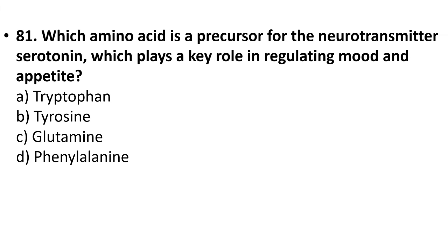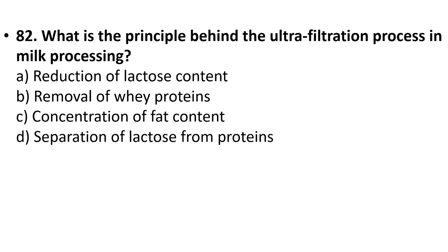81. Which amino acid is a precursor for the neurotransmitter serotonin, which plays a key role in regulating mood and appetite? Tryptophan, tyrosine, glutamine, phenylalanine. Your answer is option A, tryptophan. 82. What is the principle behind the ultrafiltration process in milk processing? Reduction of lactose content, removal of whey proteins, concentration of fat content, separation of lactose from proteins. Your answer is option B, removal of whey proteins.